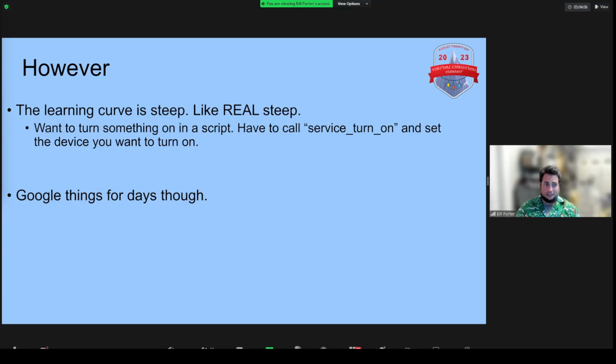Once again, though, the learning curve is real steep. For example, the one that I got hung up on in my early days was I was trying to write my first script and I just wanted to turn on a light. And I'm like, all right, the action I want to do is turn on light. And why is that not an option for actions? And what it was is I had to pick as my action to call a service. And then I had to search the services. And I needed the service turn on. And then when that was populated, then I could go pick out the light that I wanted to turn on.